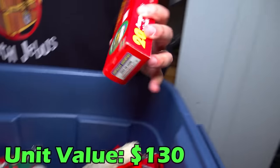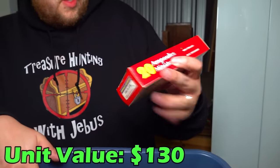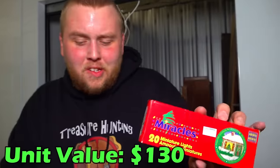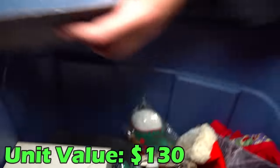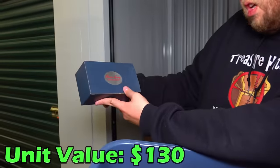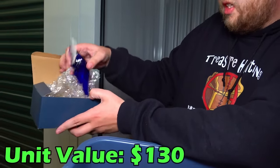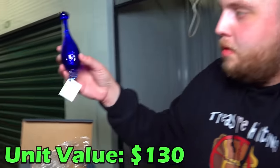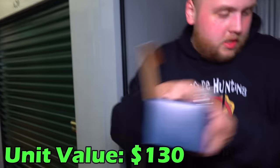I don't know if they're decorations or what. Well, first we got these guys. These are just little lights. Yeah, miniature lights. Oh, a dollar for lights? Canadian dollar too? That's 70 some cents in America. That's pretty cheap. What about these? This is Blown Away Glass Studio. So probably glass blowing stuff. It looks like some health potion from a video game, doesn't it? I'll put it aside.